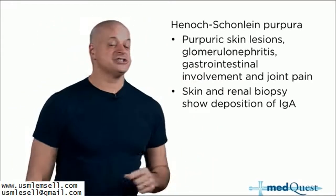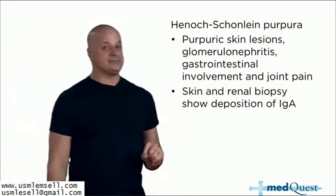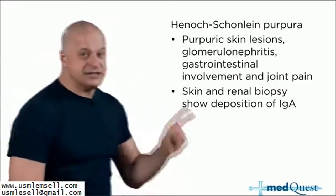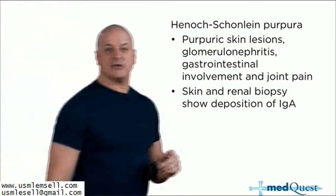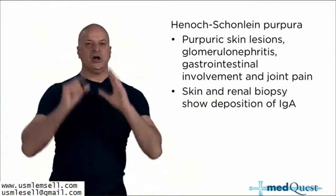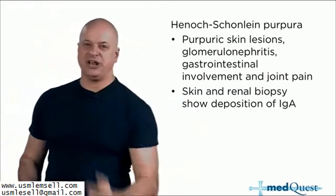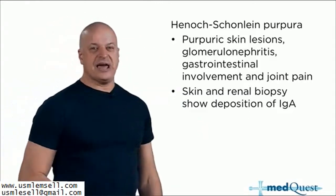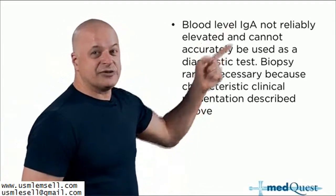IgA is what's in the skin, the kidney biopsy. Now, I didn't say to biopsy them. It is the most accurate test. What is the most accurate test? Biopsy for IgA. What's the most common wrong answer? Blood tests for IgA. The most common wrong answer is IgA blood levels because they're not accurate enough. But this is an inflammatory, immunologic mediated disorder. We don't know what happens that IgA all of a sudden starts wanting to kill off all parts of your body. The blood IgA levels are simply not reliable.